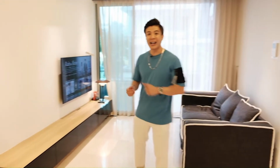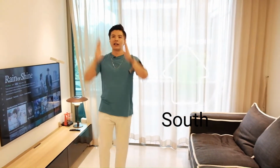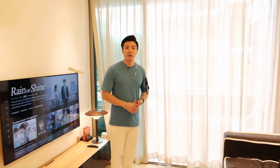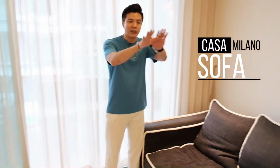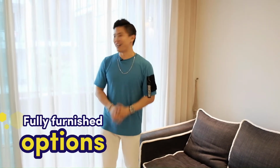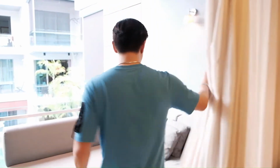So let me show you where we are exactly in terms of the facing. This whole house is north and south facing, so forever you wouldn't get any western sun. I'm going to bring you out right now to the balcony area, where it is a very beautiful deck look with a nice sofa. By the way, this sofa is also simply lovely. A Casa Minalo sofa, if you want it, the table piece and the dining set, all yours, if the price is right, for sure. So let me just bring you outside right now, open up this curtain here, and let you enjoy a bit more of the fresh air from the outside.